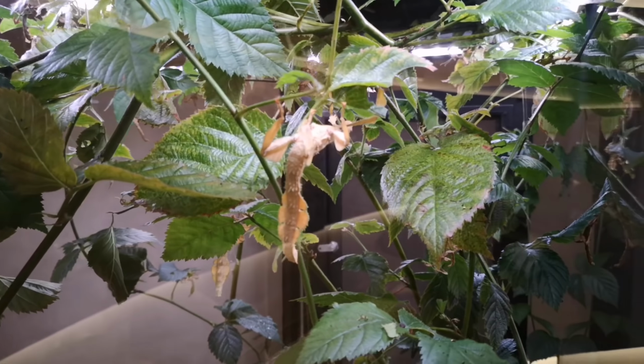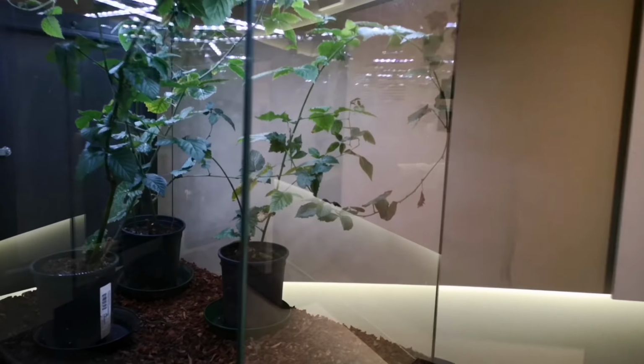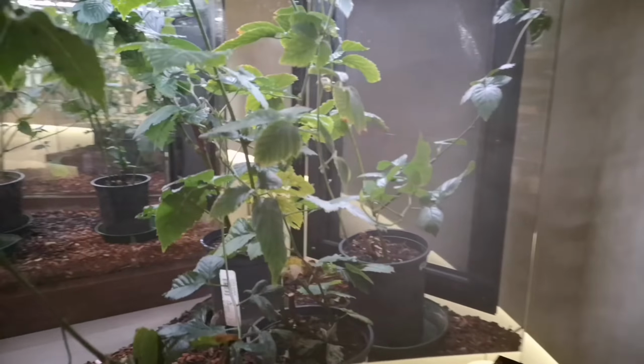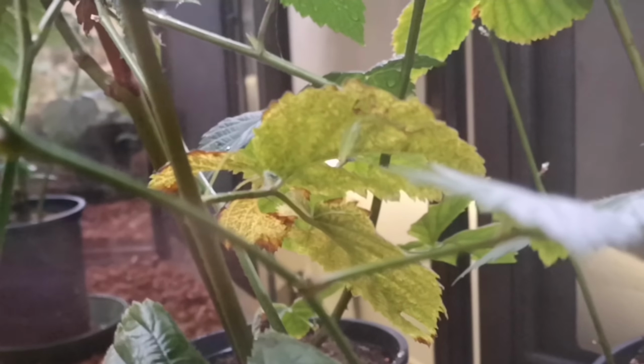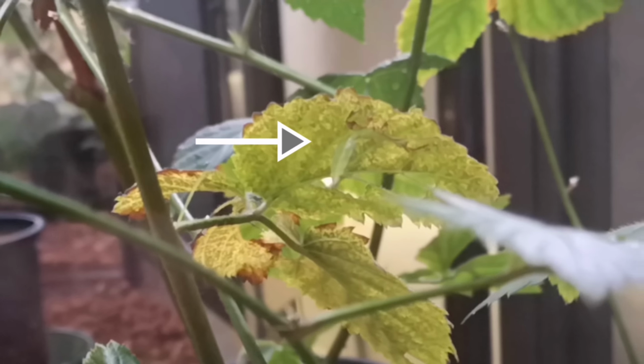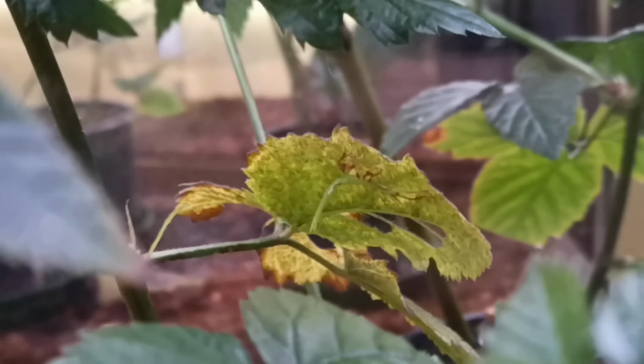Looking for these stick bugs is super easy. They're super easy to spot. There's tons of them in here. But the ones over here are incredibly hard to find. We just barely found one by accident because it moved. But he's right there. Kind of hard to see on video, but that's him.